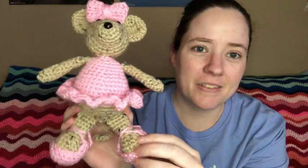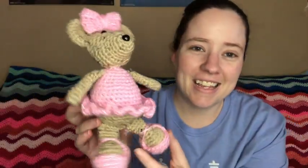I used a scrap. I think this is a Red Heart. It was gifted to me with a bunch of scrap balls a while ago. It's like a tweed, but I think it's a Red Heart one. And then the dress and everything is, I love this yarn, Pinky Toes, which is glittery. It's got a silver strand that runs through it. And I think it came out so cute.